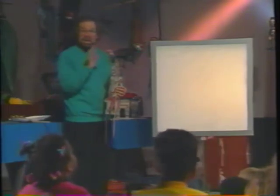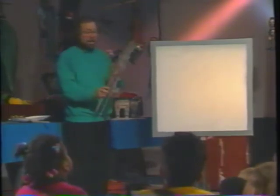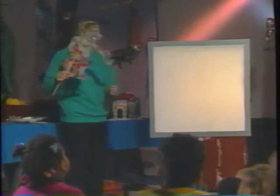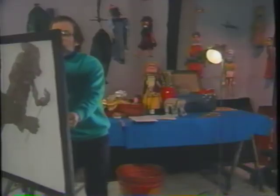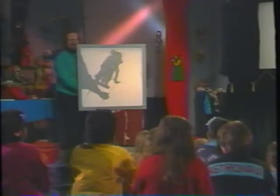And you need something solid that will block the light. Let's use the shadow puppet. So I put the puppet behind the screen and in front of the light. It blocks the light, and that's how I get the shadow image. Now, if I move the puppet away from the screen and back to the light, what happens? Big! I can fill it up, and then I can move it back to the screen, away from the light. What happens? Gets small again.